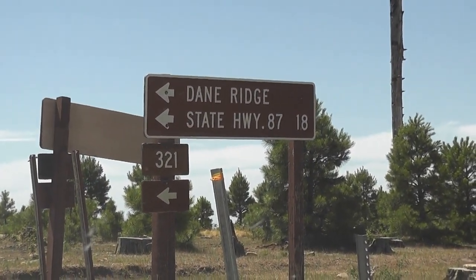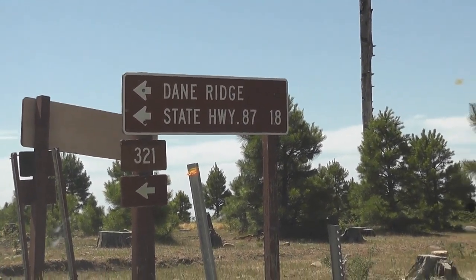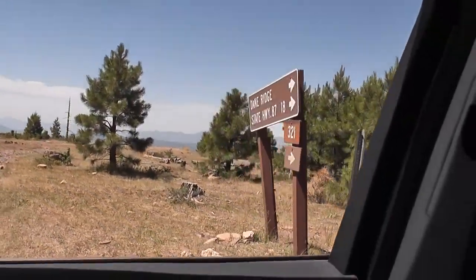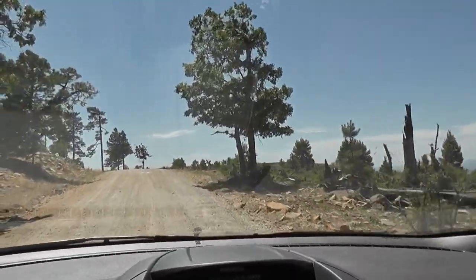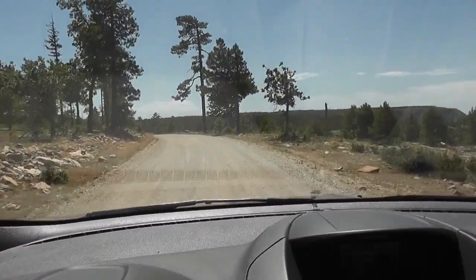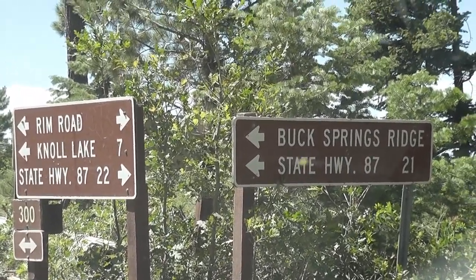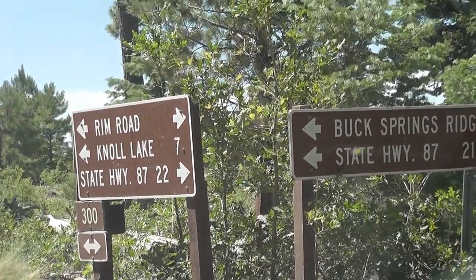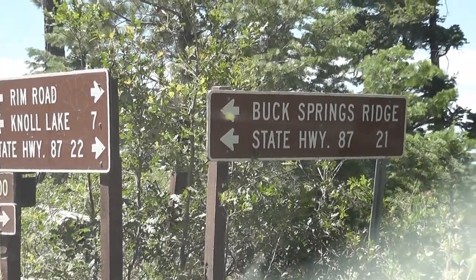Okay, this road will actually get you out to the highway, about 18 miles away, so not too bad. Another outlet here to Highway 87, about 21 miles away, which is what I will be taking when I leave here, because I'm making a stop to visit family.